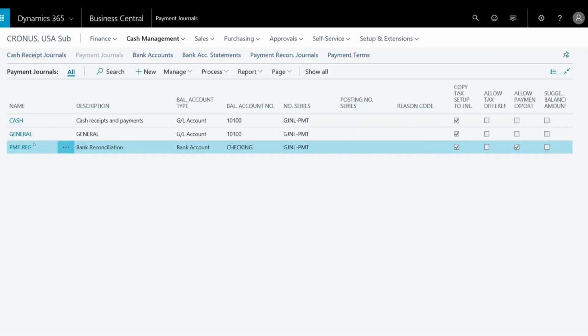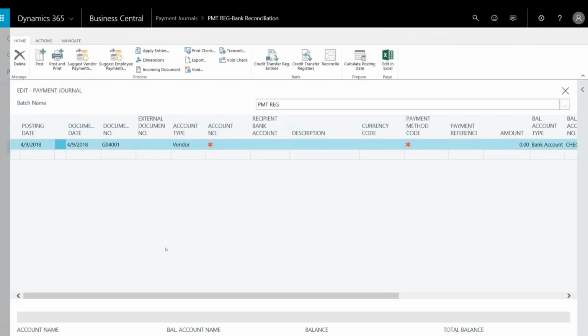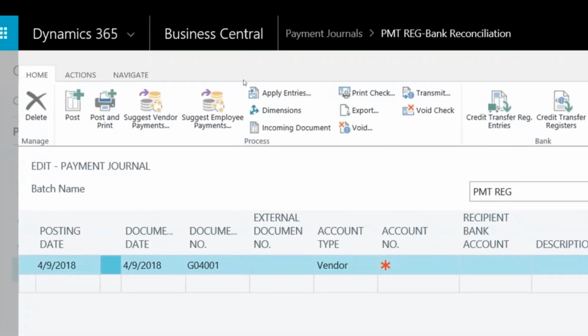And I've got some different payment journals out there. So for my regular payables, I'll go ahead and click on this one. And then it comes up and says, well, what do you want to pay? Kind of more or less is what it's looking for here. And there's a button up here. I can manually select things.